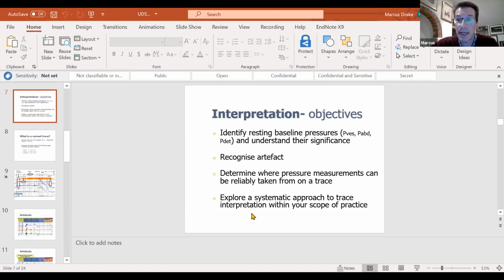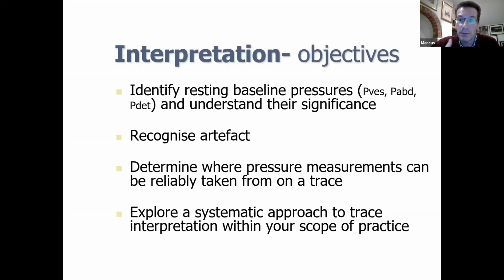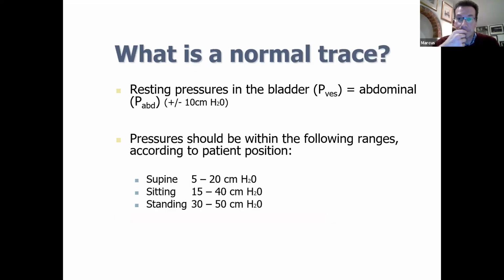So we're now going to discuss some aspects of interpretation. And we are going to be talking through the importance of being confident about looking at the resting baseline pressures and really understanding what they're actually telling us. A few aspects of artifact that reinforce or go over additional points from what we've already been talking about. Where we find the pressure measurements in the actual trace when we're looking at important aspects like the bladder outlet obstruction index, and fundamentally following a systematic approach as we look at our traces so that we can really be certain about what we're dealing with.